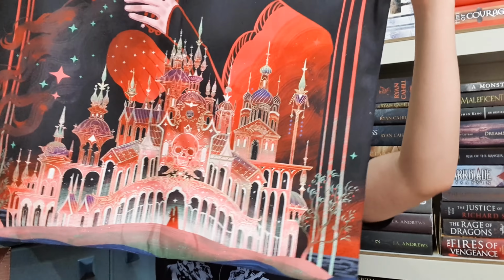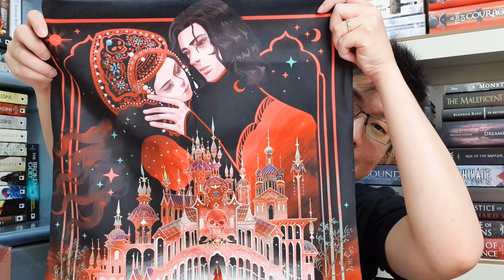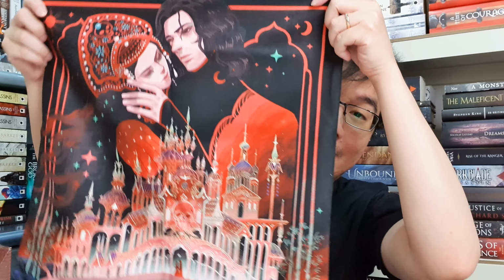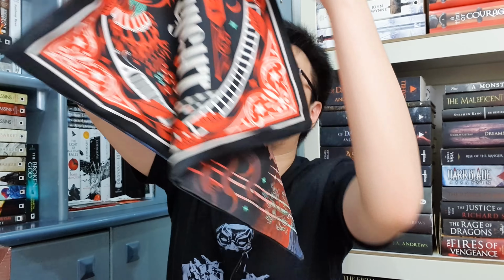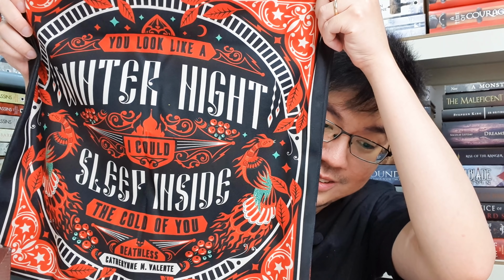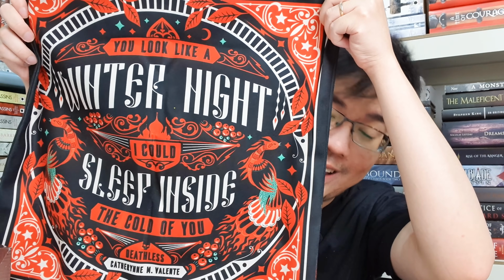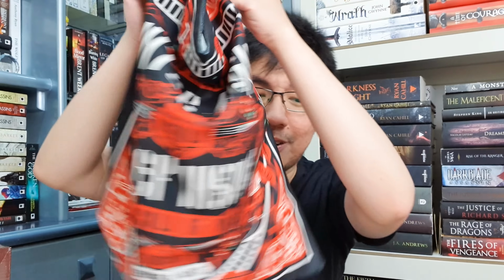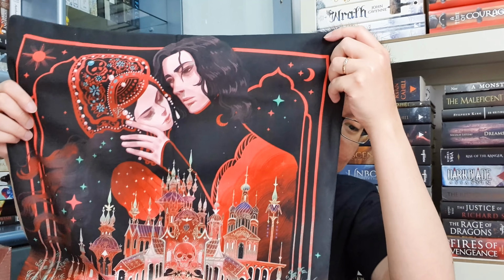And after that, the next thing that I got is a Like a Winter Night cushion cover. And this one is actually so beautiful. This features an artwork by Kelly Chong. Ta-da! Can you take a look at this? The first time I saw this, I thought this is from the Winter Night trilogy by Katherine Arden, but apparently it's not. This is apparently from Deathless, the book Deathless, which I haven't read. But I think this cushion cover is so beautiful. This is designed by Chetty Nora, and again, the artwork for this one is done by Kelly Chong.